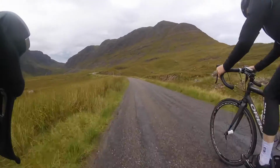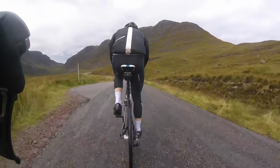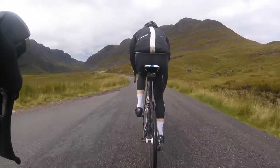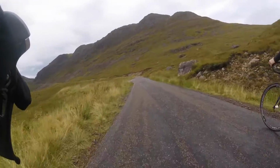Even on a fairly miserable day, like we went up, it was quite cloudy, but it's still absolutely wonderful. I went up with a few of my mates from uni, we tackled the slopes going up here.